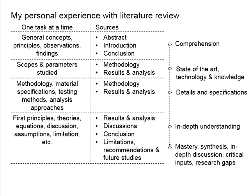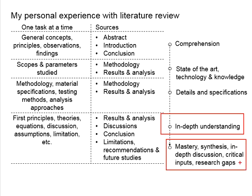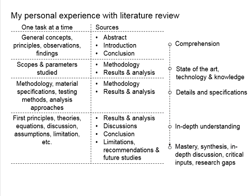You will have to elevate your levels of understanding, digest them, synthesize the knowledge, and then lead to the critical thinkings, hypothesis, novel ideas, and so on and so forth. So we are looking into the in-depth understanding, mastery, synthesis, in-depth discussions, critical inputs, as well as the research gap. This probably will be the last round of the review process.